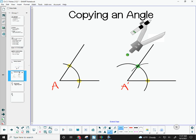Okay, I want you to do this again, but this time make it an obtuse angle. Think about this: when you do that, that first arc that you make is going to be pretty big, pretty long, which means when you go to make that arc over here, it needs to be really long too. Okay, go ahead and give it a try, I'll flip around.